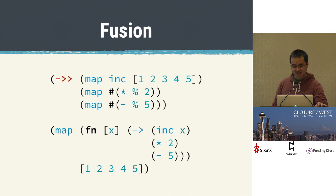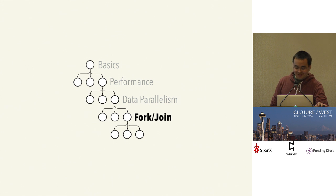All right, so that is data parallelism. I guess I'm talking kind of fast because I'm farther than I expected to be.